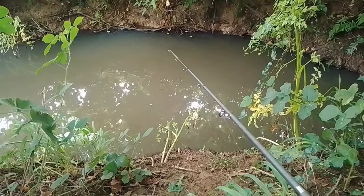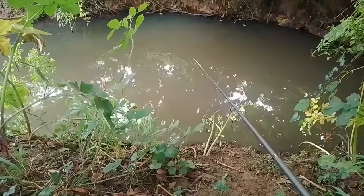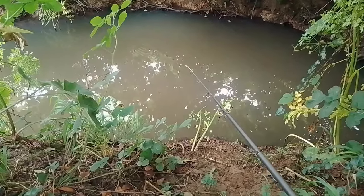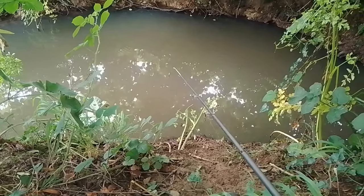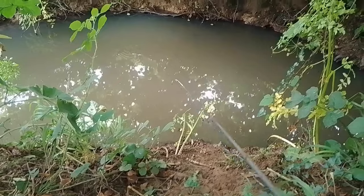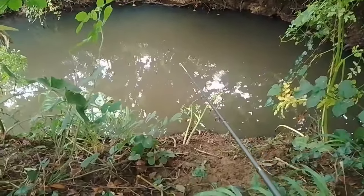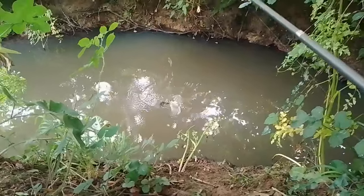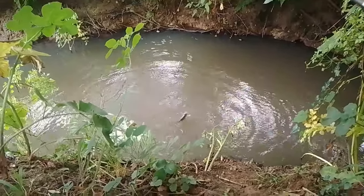A bite. Missed that one. Not easy to strike here with the low trees. That's another bite. No, missed that one. That's one. That's a nice roach. Let's see if we can swing this one in.